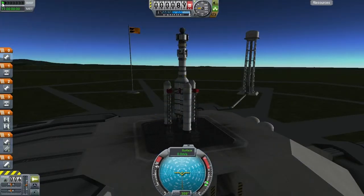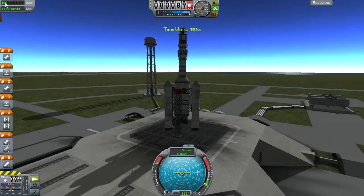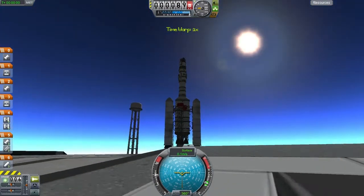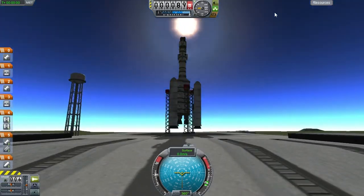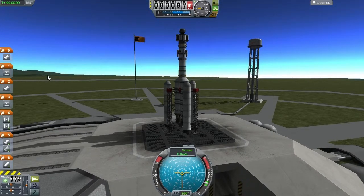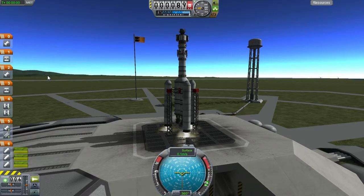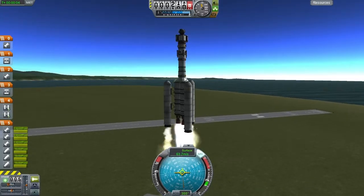Alright, it is morning here in good old Kerbal. Oh my goodness. Well, it's a little past morning now. I accidentally didn't mean to click on that. I was just trying to rotate to see the sun. But it's a good morning. Good morning for a launch. And we will have one in 3, 2, 1. Here we go. And to SAS, before I forget.